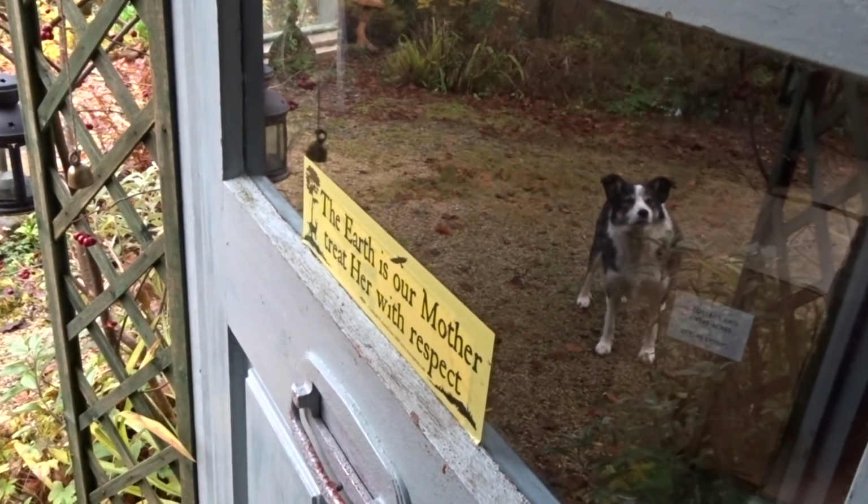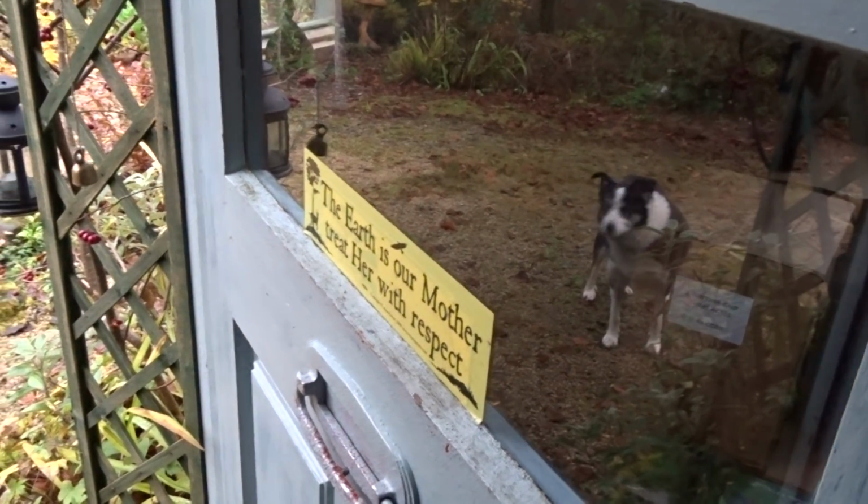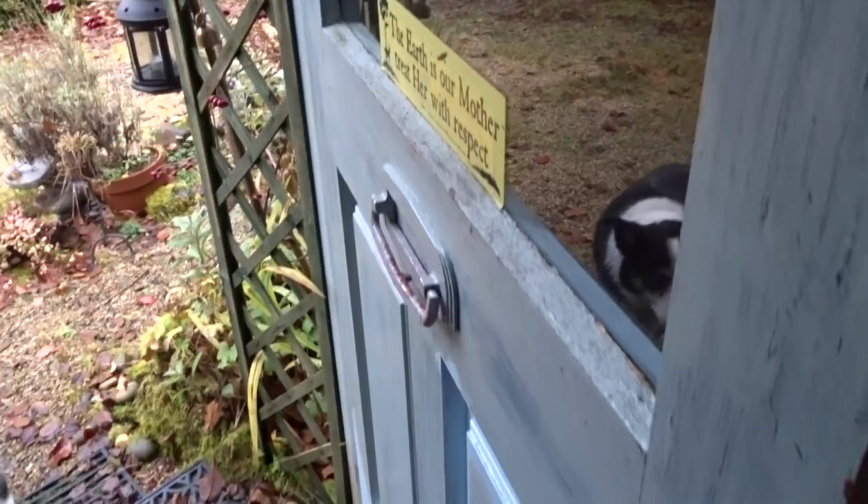Look, he's in the reflection looking at me. Come on, come back in. He always thinks he's out for a walk. So, what else have I been up to?